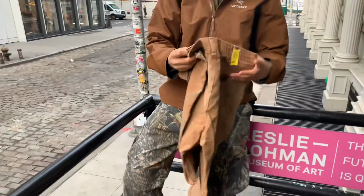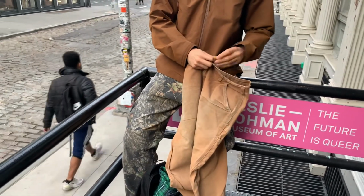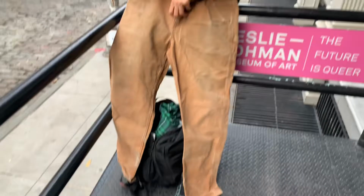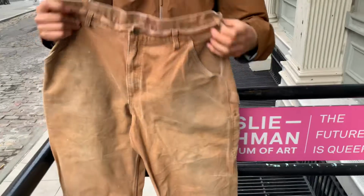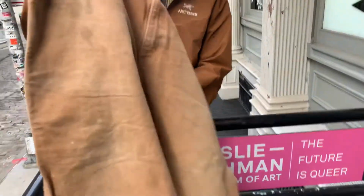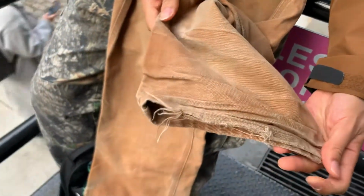Found another pair of Carhartt pants. Paid like $10 for these. I had another pair this summer, but I put paint splats on them all over and I did too much, so I don't really wear them no more. But these right here have a nice little vintage feel to them. I'll probably just put one little paint splat on the side and that's it. I won't do nothing else to it. The bottom got a nice little distressing, this detail at the very bottom. Cool look to it.